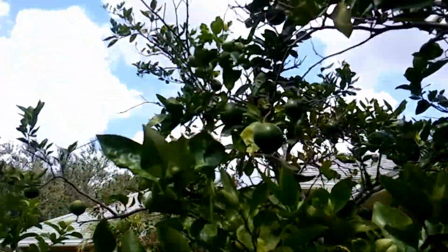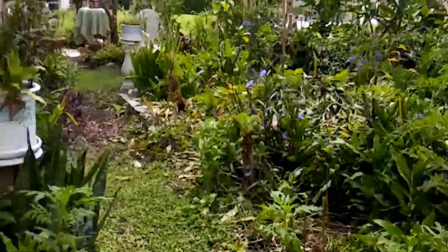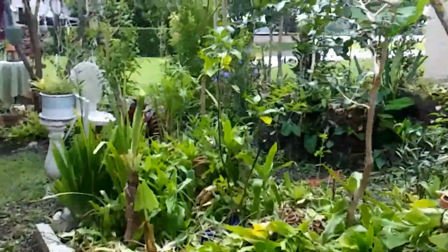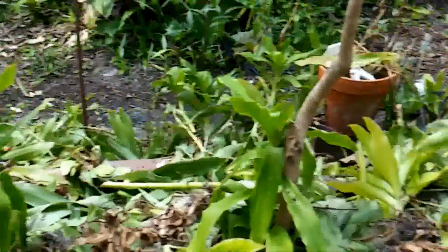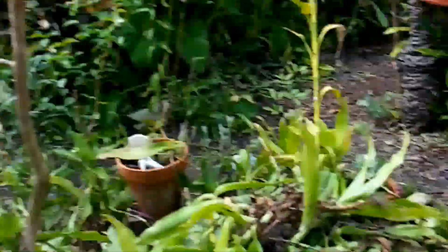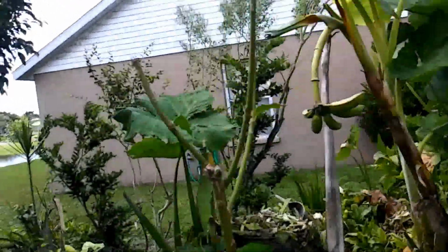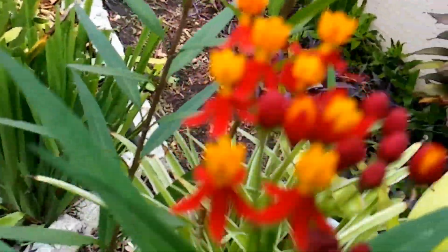It's orange trees. I just chopped all this stuff up and it's breaking down, and we just got some rain and it's starting to break down pretty good. My milkweed looking pretty good.